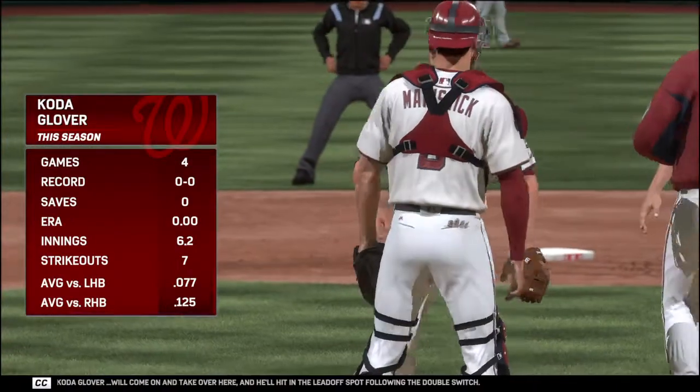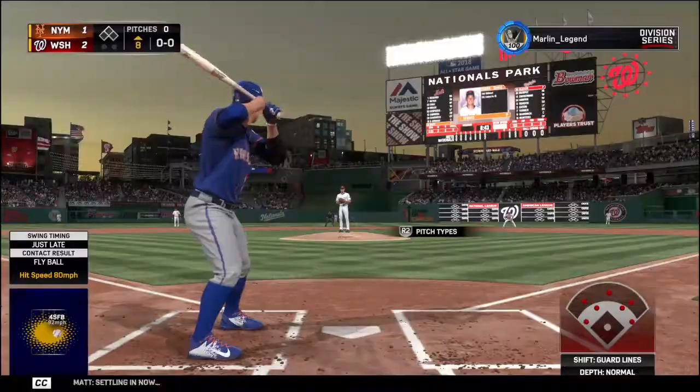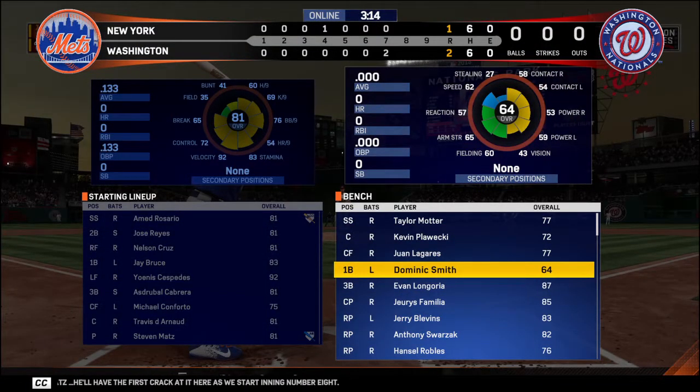Dakota Glover will come on and take over here, and he'll hit in the leadoff spot. Now pitching and batting in the first spot, in now, number 30, Steven Matz. Dakota Glover will have the first crack at it here as we now start inning number 8. And batting in the 9th spot, number 14, Miguel Montero.